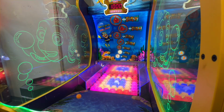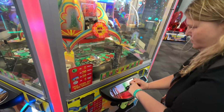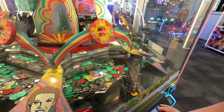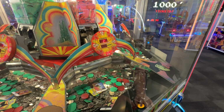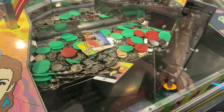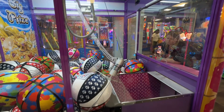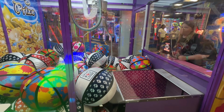All in. If you guys know me, you know I didn't just walk away from this game. You know I had to keep going back until I won that ball.